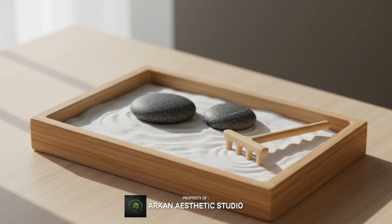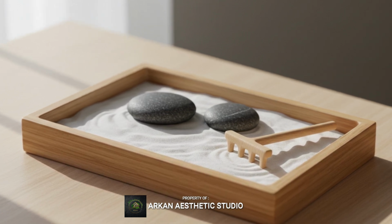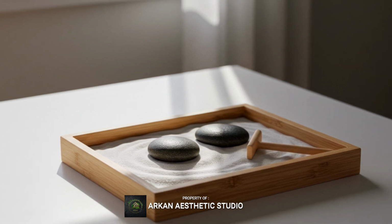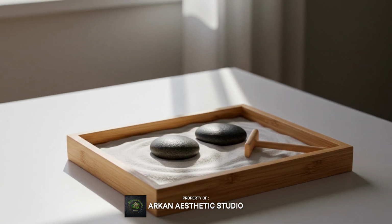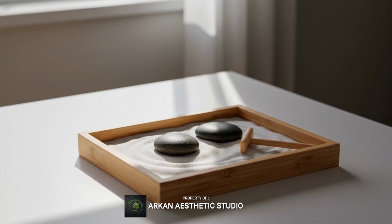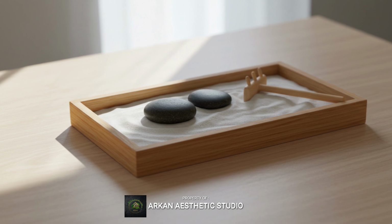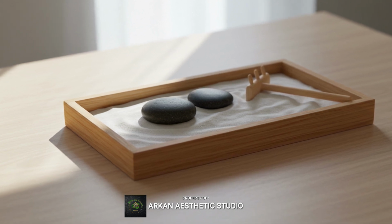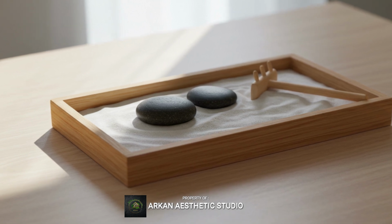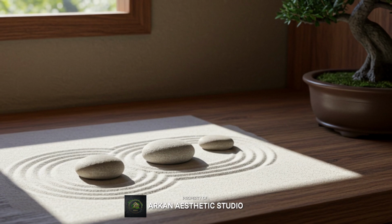This is a mini Zen tray garden, a deeply personal reflection of stillness you can bring into your own home. What you see here is not just decoration. It's an invitation to pause, to rake the sand with intention, to arrange the stones in a way that brings you ease. The light falls gently on the surface, casting true shadows, untouched by filters.